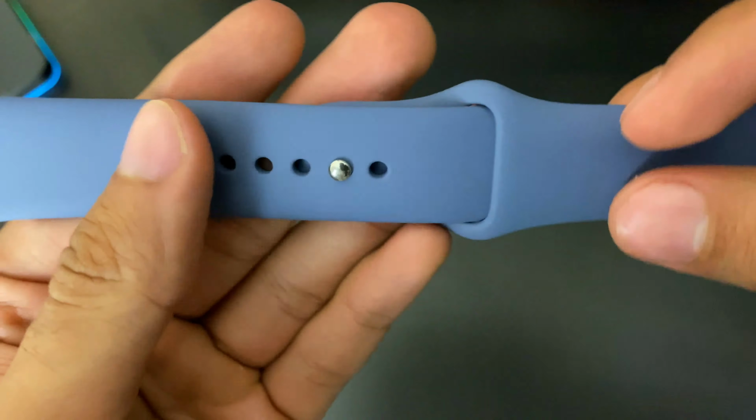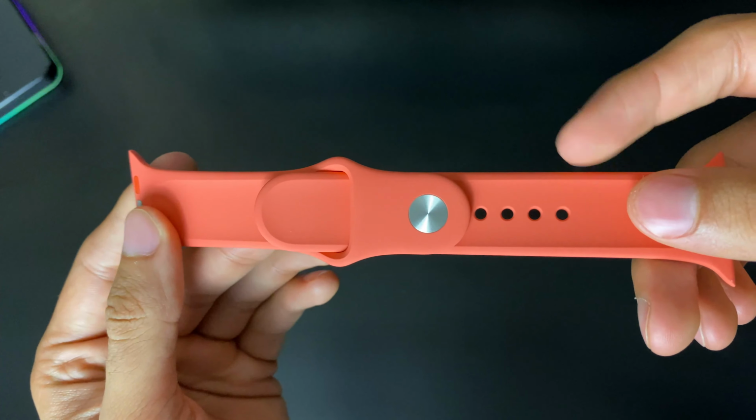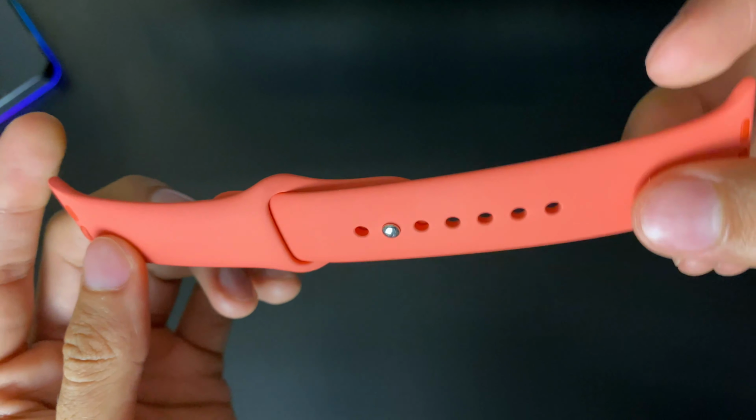Next up is Clementine, which is this darker peachy color that matches so well with the gold stainless steel watch. The orange color is very deep and is more of a spring color rather than a fall color in my opinion. I really like the orange cases and bands for some reason, maybe because they stand out more than blacks or blues. If you like an energetic band, this is the right one for you.